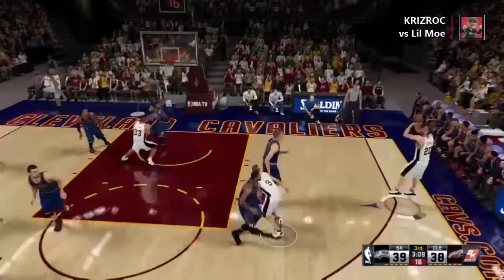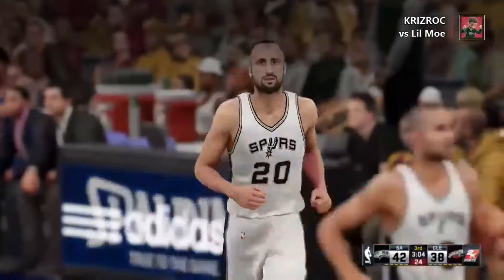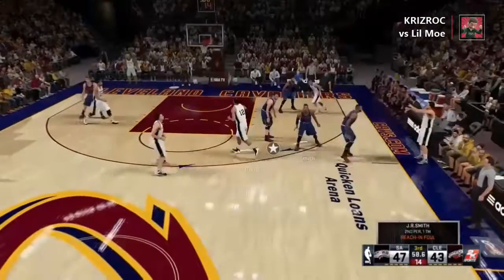Parker dishes to Ginobili. That drops, and it comes off an assist from Parker. And the Spurs lead by 4. Picks up the foul. That'll be his second foul of the game.